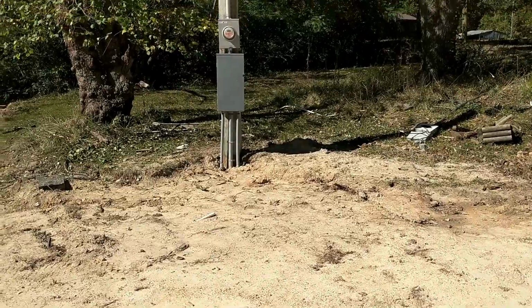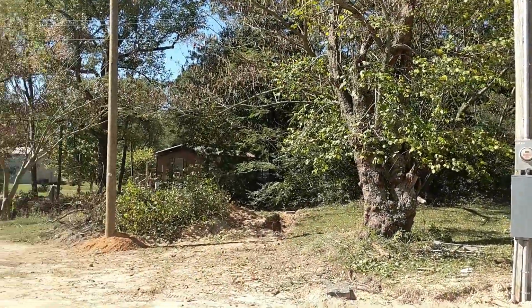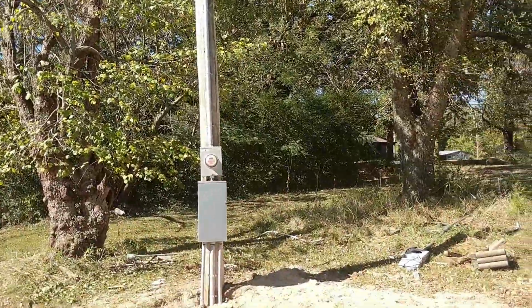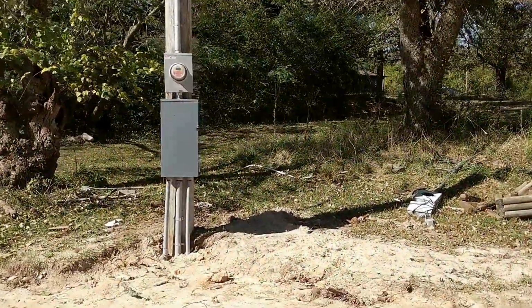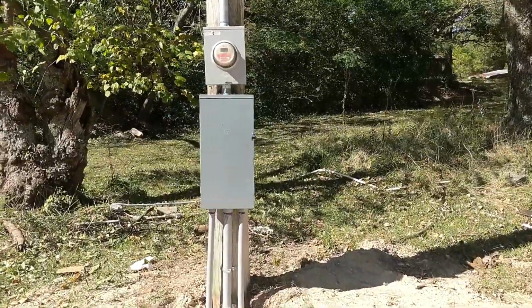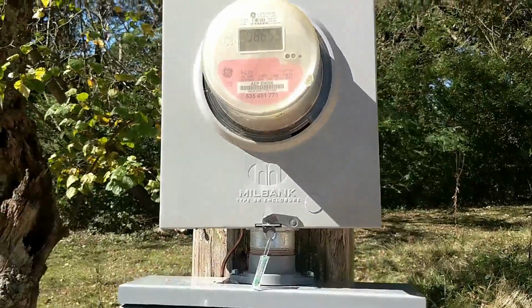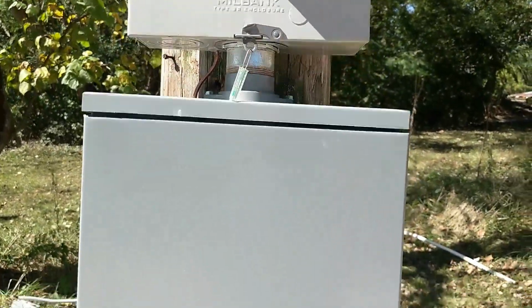We're over here at the property. It's a special day. Just kind of walking around. There's quite a bit done. Let me show you one thing that is done here. We got our new pole put in. We got our electrical wired. And everything is hooked up. We already tested it and everything is working. Got our meter.